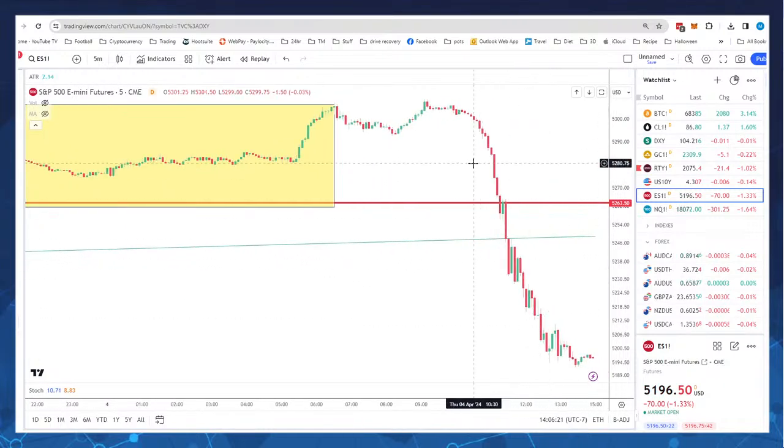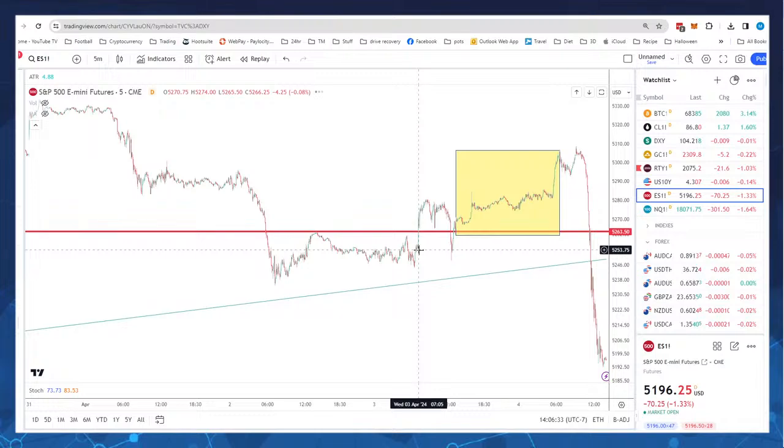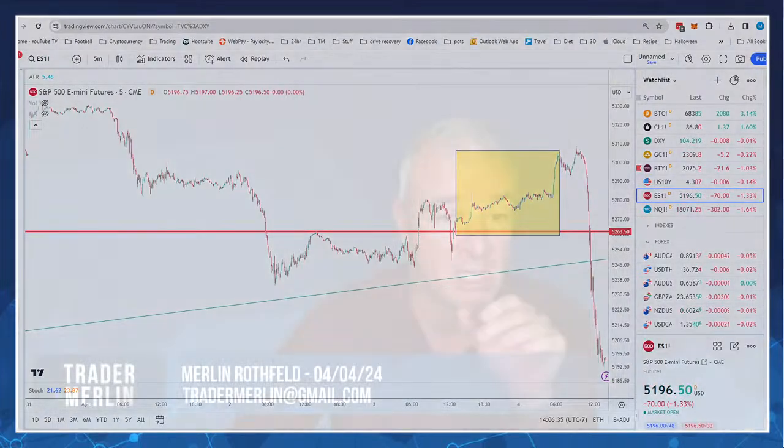This to me is extremely bad, not only because of the magnitude of it, but also the fact that we closed right near session lows and are still drifting lower in the after-hour session. So to me, very bearish sign. Not feeling optimistic about this one at all. And you know, I do have some long positions set up right now, which could be troublesome for me. So we'll see how those progress over the next couple of days.